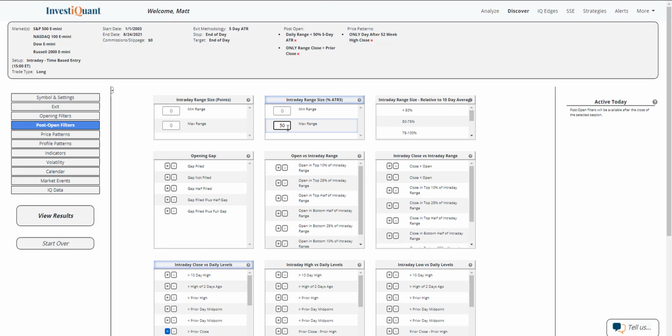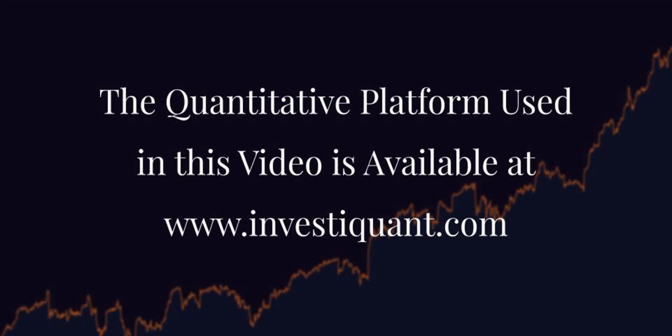And that's going to measure the intraday range between 9:30 a.m. Eastern time and the time of entry, which I've got set to 3 p.m. Eastern time. So since this is entering near the end of the session, almost all of the range is in for the day, and it is still just half of the 5-day ATR. So I've got that selected. Now I can click View Results.